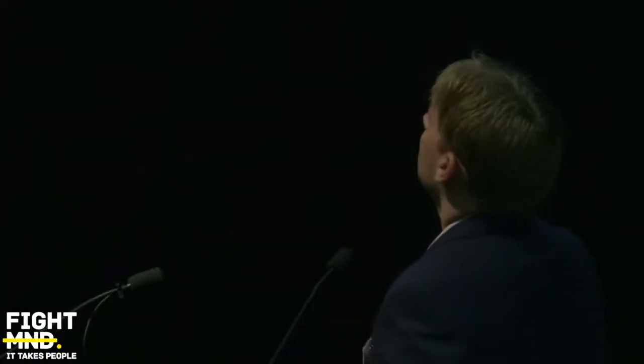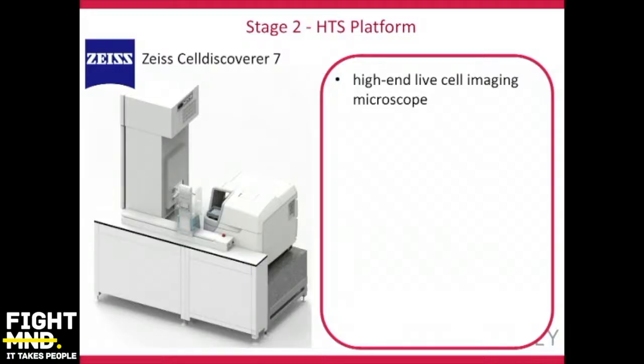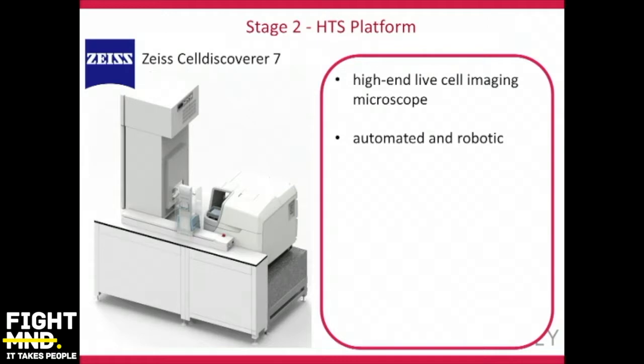This is the Cell Discoverer. This was launched at the Society for Neuroscience conference last year, which is the premier neuroscience conference in the world. And as you can see, this is a fully automated unit. This is the microscope here. So this is a very powerful microscope which can image motor neurons live over time, and it's matched by automation. So this is a robot which can retrieve the motor neurons from this incubator and bring them to the machine. So it's quite stunning. It's fully automated, it has a robot, and the power of this is it's able to track individual motor neurons over days and weeks and track their fate.